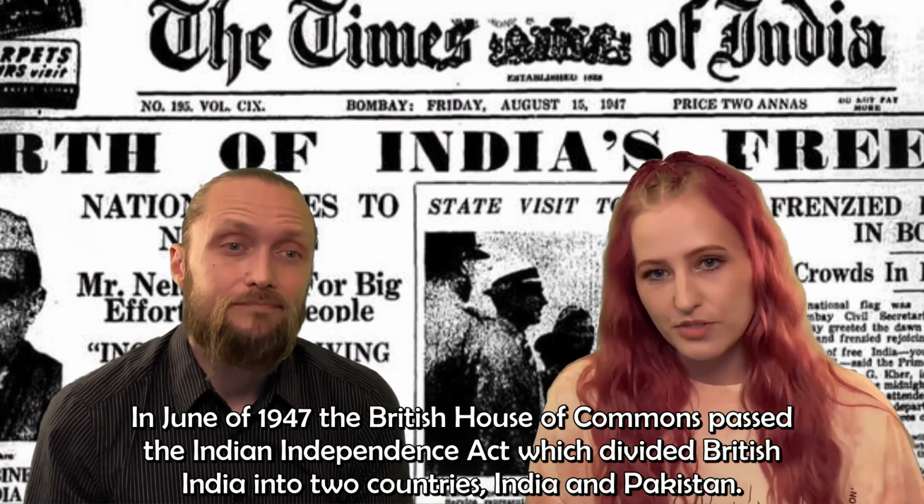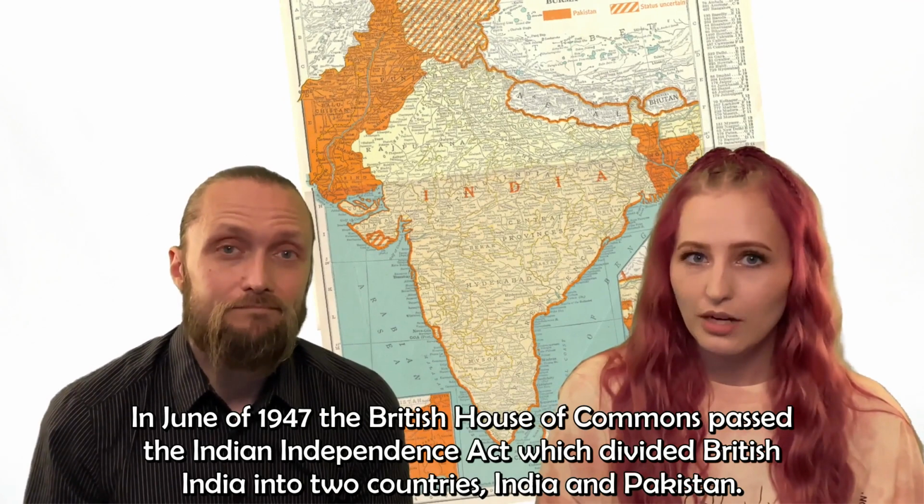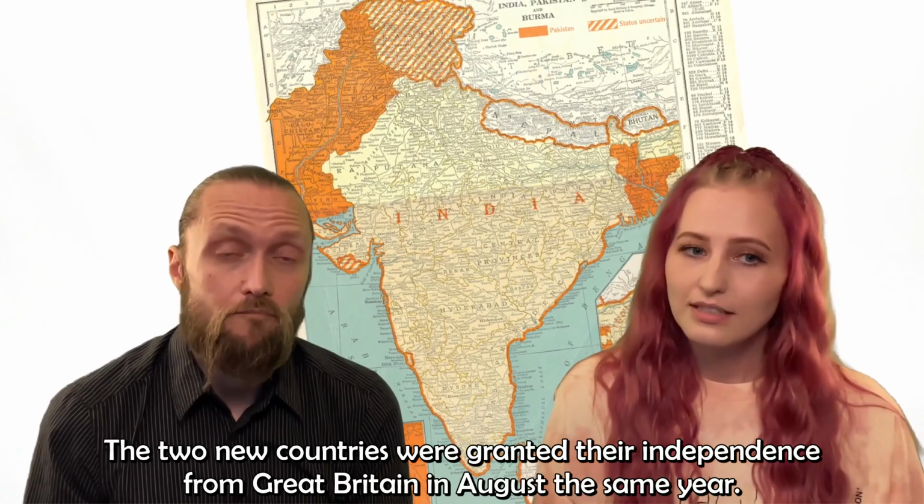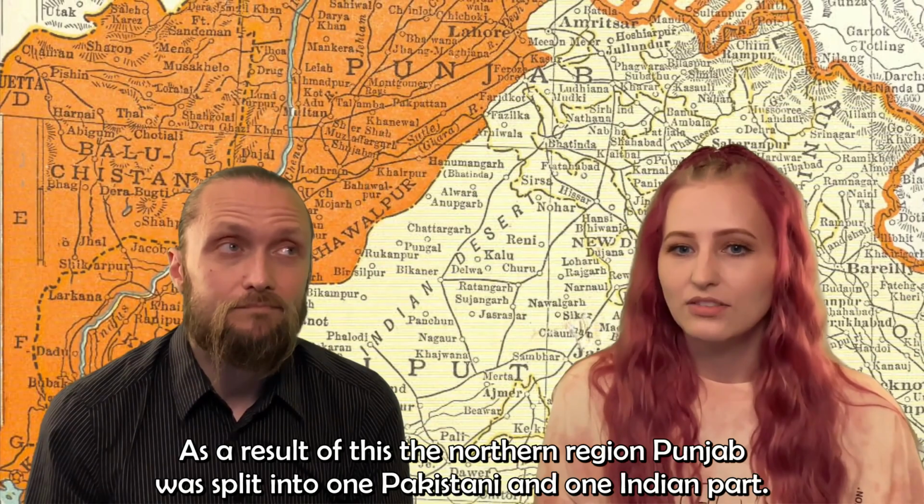In June of 1947, the British House of Commons passed the Indian Independence Act, which divided British India into two countries, India and Pakistan. The two new countries were granted their independence from Great Britain in August the same year. As a result of this, the northern region, Punjab, was split into one Pakistani and one Indian part.